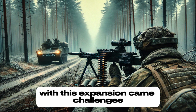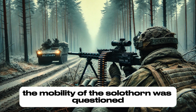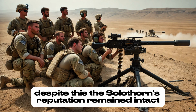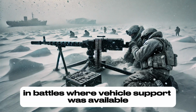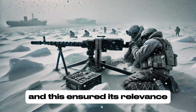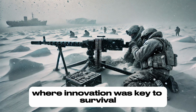However, with this expansion came challenges. In some terrains, the mobility of the Solothurn was questioned, and armed forces began to look for lighter and easier to handle alternatives. Despite this, the Solothurn's reputation remained intact, and it continued to be a solid choice for specific operations. In battles where vehicle support was available or where defensive positions were advantageous, the Solothurn 20mm proved unbeatable. And this ensured its relevance in a constantly changing military landscape, where innovation was key to survival.